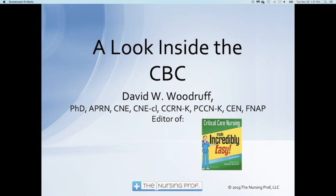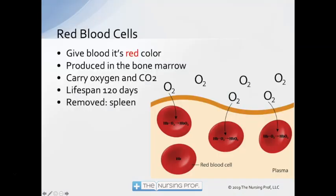One of the first components we will notice inside the CBC is the red blood cell count. The red blood cells give the blood its color. When they're oxygenated, they tend to be bright red, and when they're deoxygenated, they tend to be a little darker in color. That's why sometimes you'll see us assume that blood that's deoxygenated, in other words, venous blood, is blue. It's not really blue. It never turns blue, but it's just a darker red in color, and so we often use that coloring to help visualize what venous blood would look like.